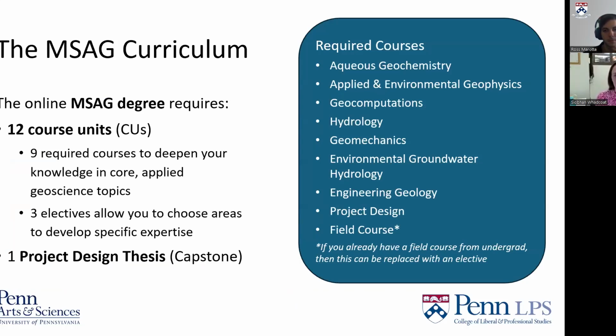So the online degree requires 12 course units. If you come to Penn, you'll hear the term CU or course units used a lot. Of those 12 course units, 9 are required courses to really deepen your knowledge in core and applied topics. And then we have 3 electives that you can choose from. So on the right here, I've given you a list of our current required courses.